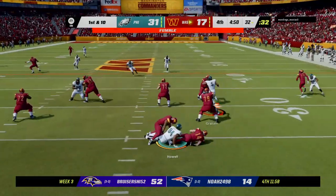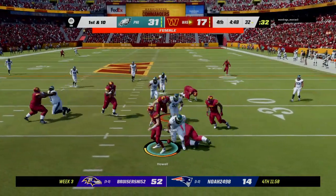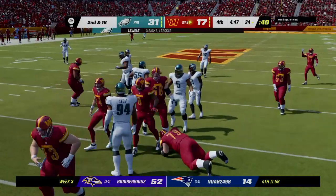They are now. Oh, Hal loses it. Oh, my goodness, Hal. But it looked like Washington got it back.